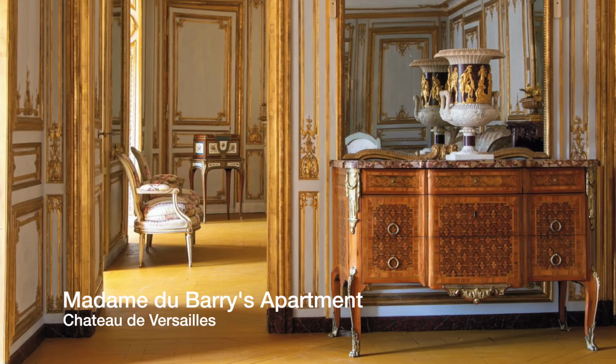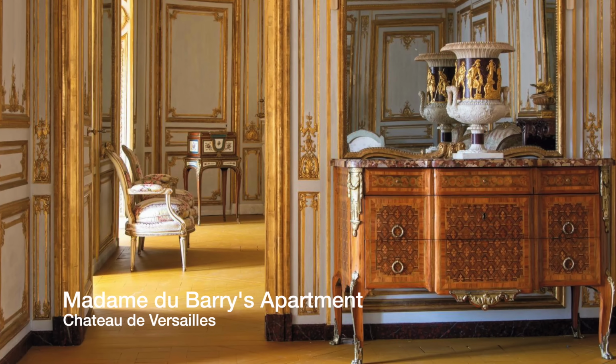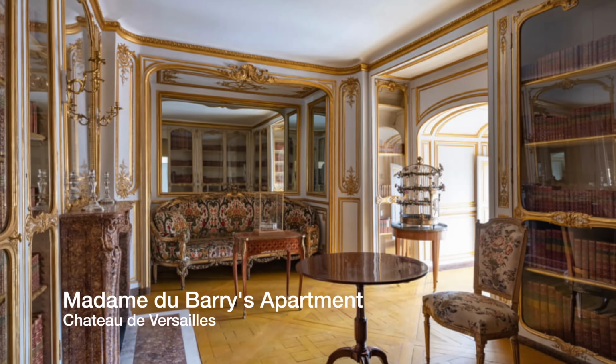It was a huge scandal, and especially because he loved her so much. He broke royal protocol on more than one occasion. For example, at her apartment in Versailles, which was directly next to his, she was allowed to use gold on the paneling, and it was something that was only reserved for the members of the royal family. Yeah, even Madame de Pompadour, she never had gold.